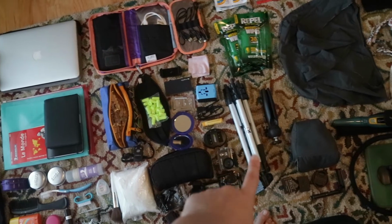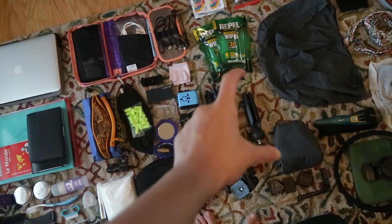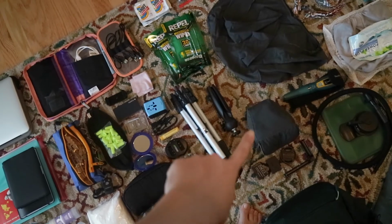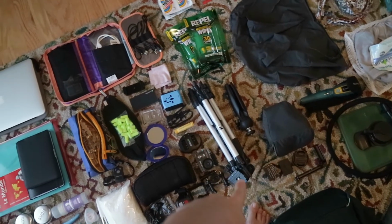My camera, which I'm recording on right now. And then a little handheld tripod thing. It's just a short little 6-inch, 8-inch one. This is the cover for my camera that I made. Extra batteries, lens cap, L bracket that goes on my tripod.